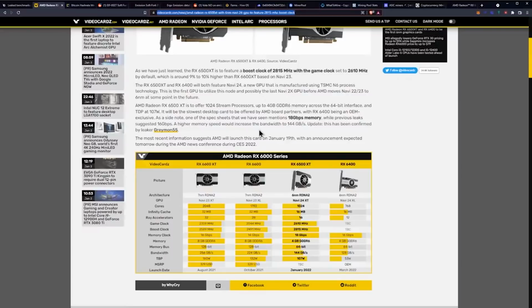As a side note, one of the spec sheets that we have seen mentions 18 gigabits per second memory. Now that is interesting as well, while previous leaks suggested 16 gigabits per second. A higher memory speed would increase the bandwidth to 144 gigabytes per second, and apparently this has been confirmed by leaker Greymon, is what the article's been updated with. That memory performance could be beneficial. Of course, we are talking about something that couldn't mine Ethereum just based off of the 4 gigabyte capacity. That being said, that faster memory speed is not going to hurt with mining.